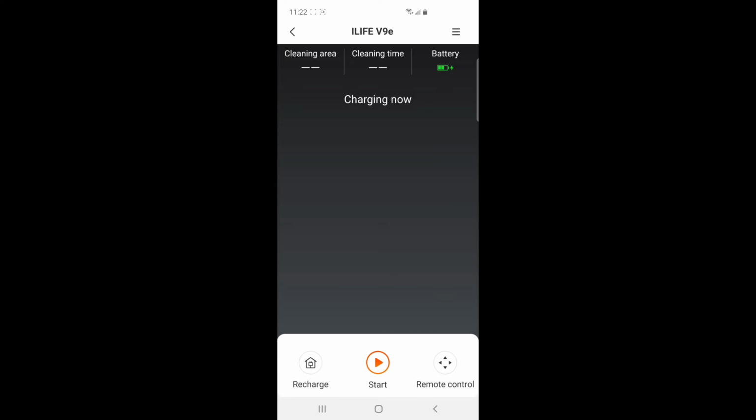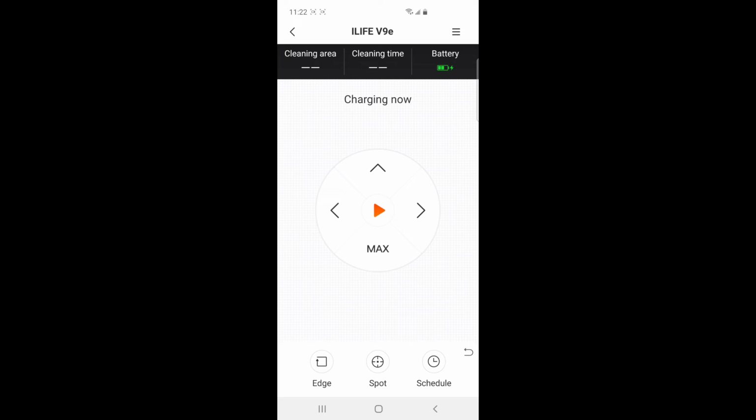Now up at the top here is the cleaning area and cleaning time. That's if I just ran a cleaning challenge, but I haven't done that, so it's going to show blank. And there's also a live map as well. So as the robot vacuum's cleaning, it will actually show a live map. That's just kind of cool. At the bottom here is the recharge, so the robot vacuum can go back to its docking station. You do have the play pause button, and off to the right there's your main controls.